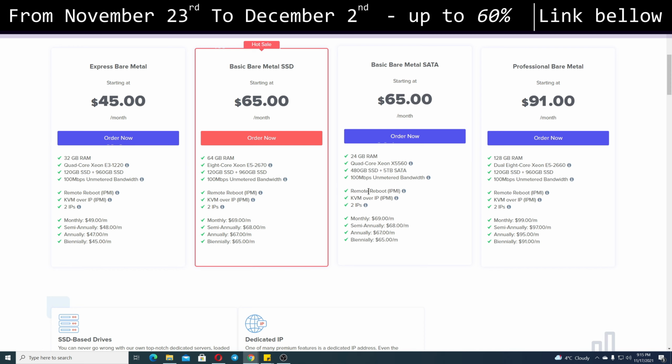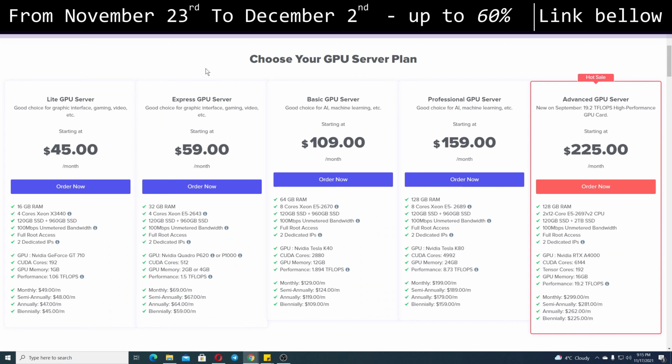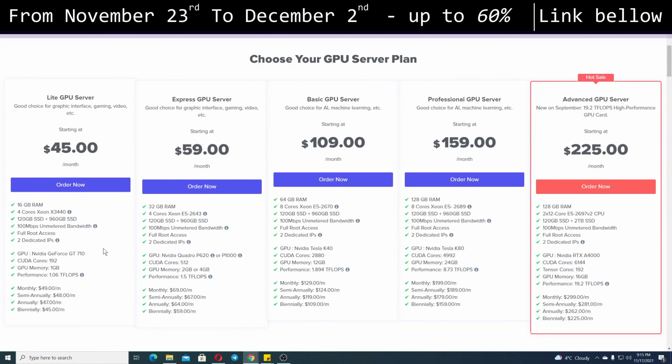And of course, we have GPU servers, sort of a new thing, I would say, not a very popular thing. And these servers are extremely powerful. You also get lots of storage. Again, the general sort of idea is for video stuff, right? If you need to do some video management of some kind, that would be the way to go.